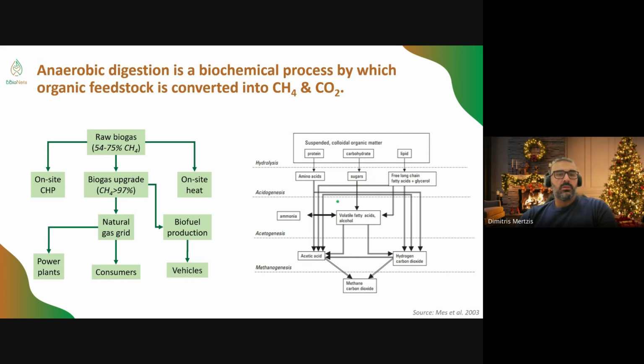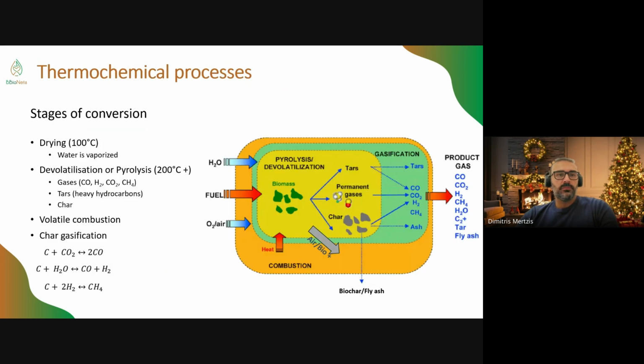Anaerobic digestion produces biogas and digestate. Digestate is a mixture of everything that has not been digested by the enzymes, and it is mainly used as a fertilizer, as a compost material, but there are also many other uses that we'll see in coming slides.